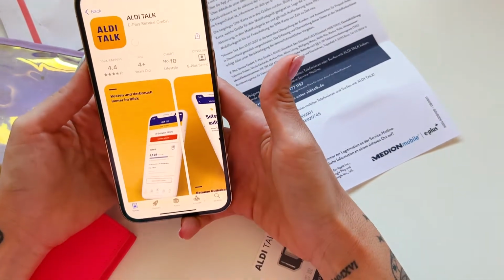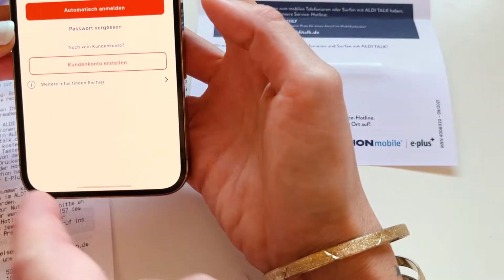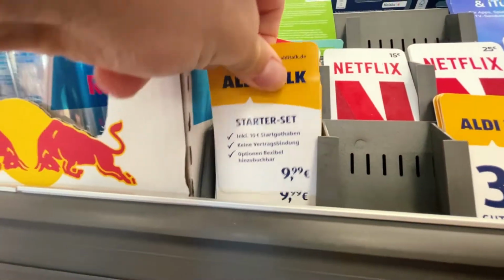But it's not done yet. Man, it's not even in English, then anyone can do it. Now you have to put your number and your password. And now, how do you top up your SIM card? You buy the top up cards at the Aldi store or within your app. You can connect a German debit card.